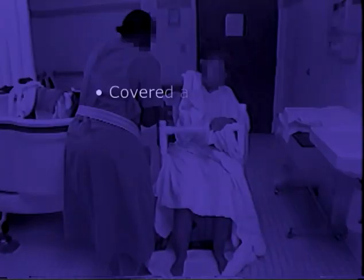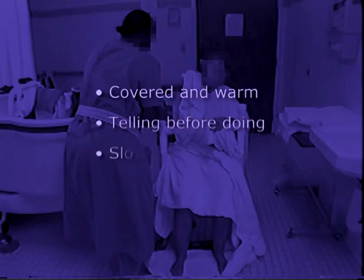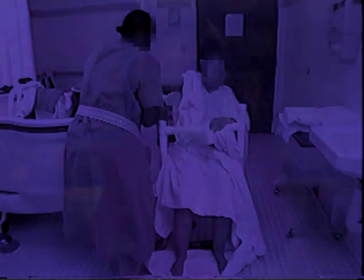As you can see, this person is now enjoying, or at least tolerating, the shower. She's covered and warm, the caregiver's talking with her, telling her what she's going to do, and the pace is slow and gentle. Here's another example of a shower that uses some of the same principles to create a pleasant experience.